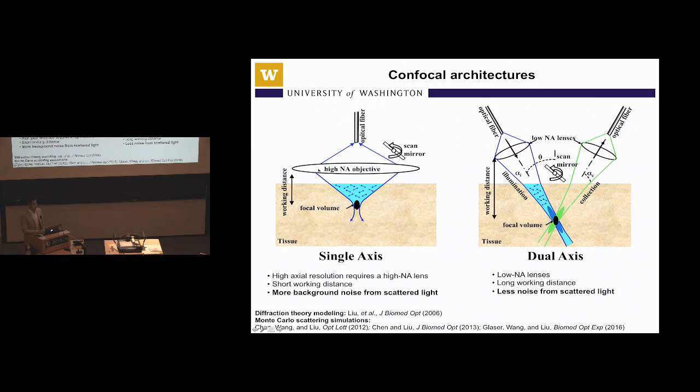The way that a single-axis confocal works is by taking a point source of light. In our case, we use a single-mode optical fiber, and we focus that light with what we call a high numerical aperture objective. That means a lens that's focusing the light with a very sharp angle into the tissue. So we have a well-confined focal spot within the tissue, and the light that's generated from that tissue, whether it's reflected light or fluorescence light, can be collected back into the same pinhole or some other pinhole.